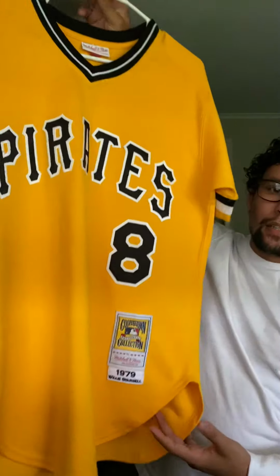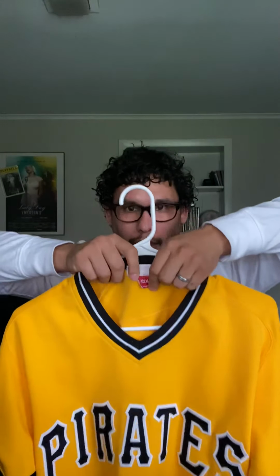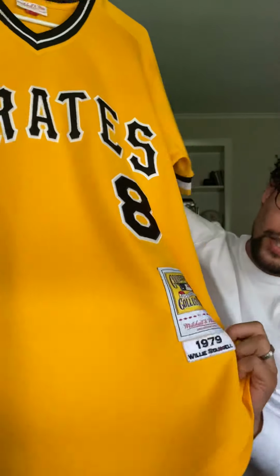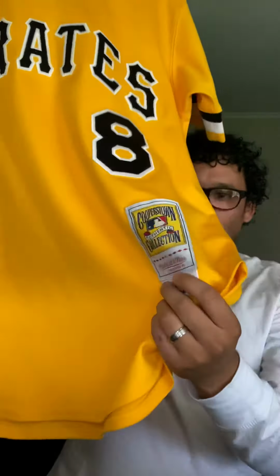Next up, now we will have your first run made in China. There's 2 runs of made in China, and like I said, this is almost exactly how the made in Taiwan is, but there you go. You have your red size tag, which is what you see today on Mitchell and Ness jerseys. So this is made in China. You'd have your current jock tag, and then you have the year and player's name under the jersey. And that's how the first run made in China jerseys work.